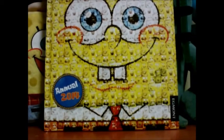And today, as you can see in the background, we have the SpongeBob SquarePants Annual 2014 by Nickelodeon UK, Titan Comics, and Egmont. So this was published in the UK, and we managed to get a copy of this, and we're gonna do a video for you guys on this particular book today.